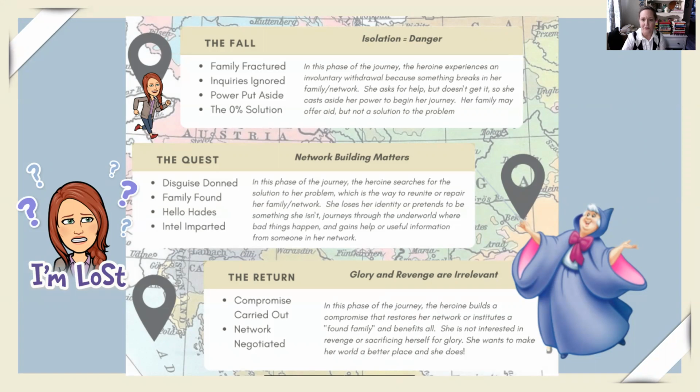So at the last stage of the journey, the heroine now is ready because their problem is solved. They have a solution. They build a community and they're working on making the world a better place. In the heroine's journey, there is no place for glory-seeking behavior or revenge. Those don't matter. It's not a hero's journey. At the end, it's usually a happy ending. Most romances are heroines' journeys. It's usually a happy ending because the heroine works really hard to make sure that the solution works for everybody in her community. And that's kind of the point. It's just a different story.